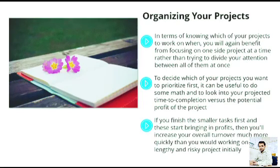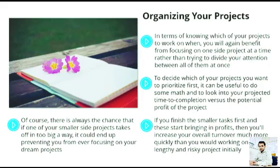If you finish the smaller tasks first and these start bringing in profits, then you'll increase your overall turnover much more quickly than you would working on a lengthy and risky project initially. Once you have built up some success and experience, you can then turn your attention to the more ambitious concepts. Of course, there is always the chance that if one of your smaller side projects takes off in too big a way, it could end up preventing you from ever focusing on your dream projects.